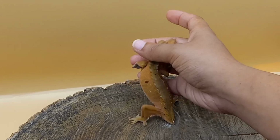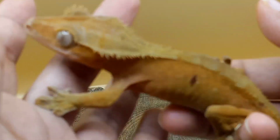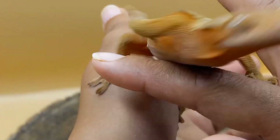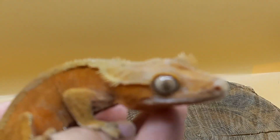You can clutter the tank with a ton of foliage. They feel like it's at home. They can hide in a dozen different spots. You can do everything. And sometimes that gecko just does not do well. And it's not your fault. It's just that gecko preferred that smaller original enclosure.